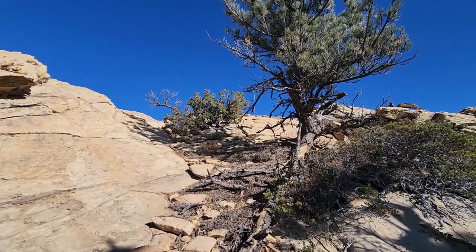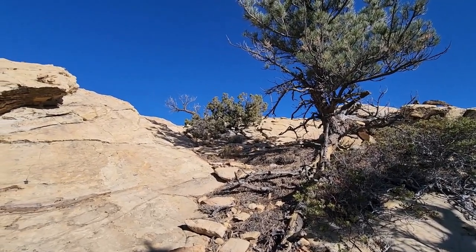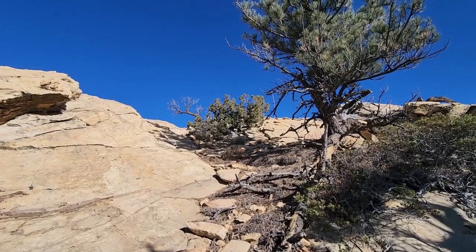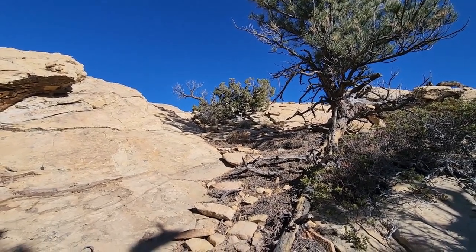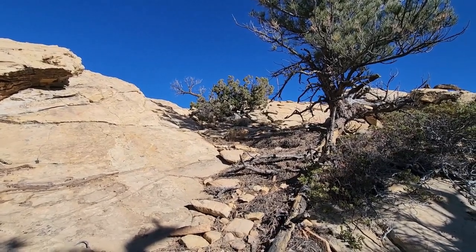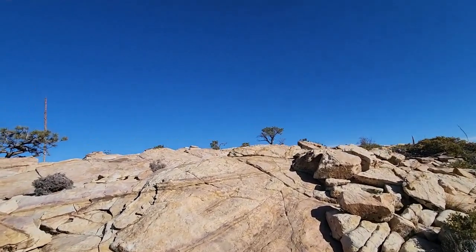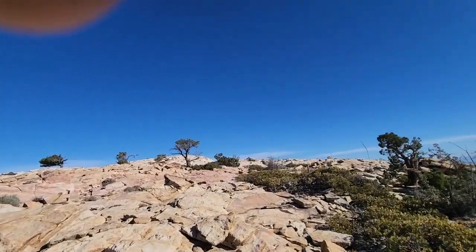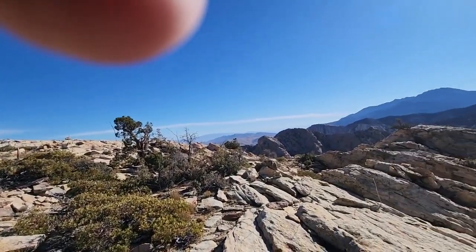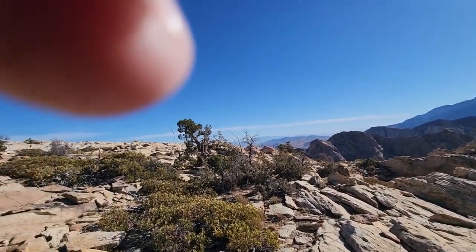By the way, I don't see cairns anymore, so I guess they're assuming that by the time you get this far, you don't need cairns. Let's hope. Well, they were right. Easy walk to the summit from that last spot we were at. And by the way, here's another cairn. We didn't come up this way, but I guess we could have.